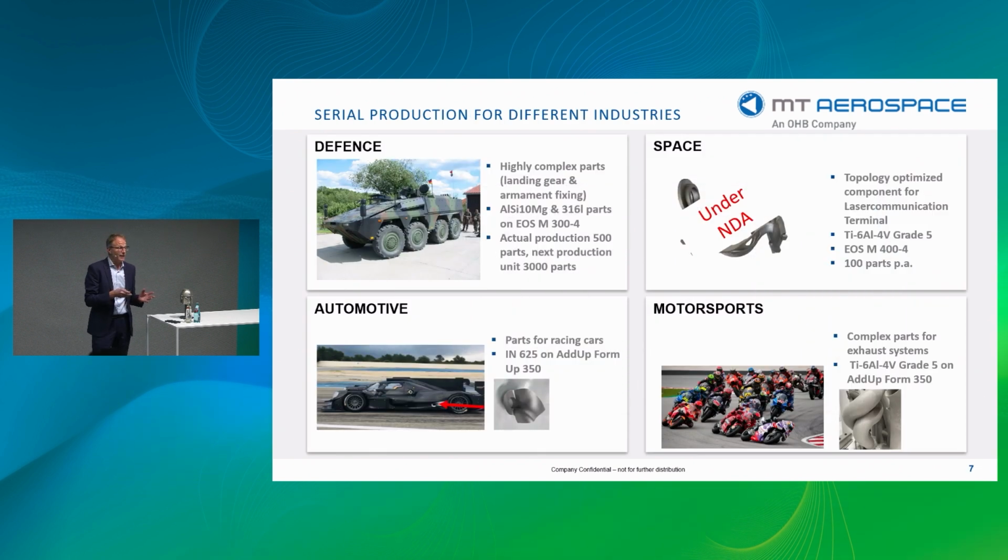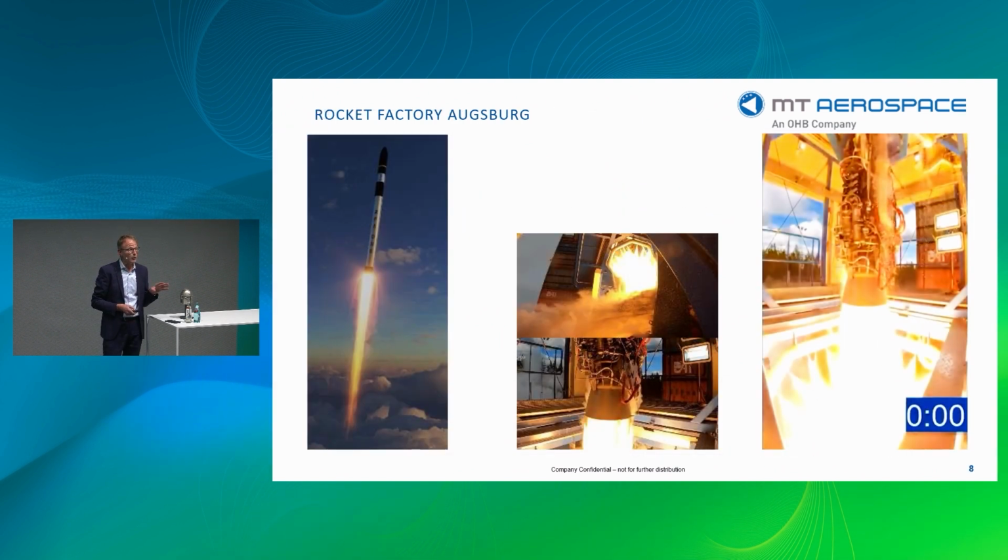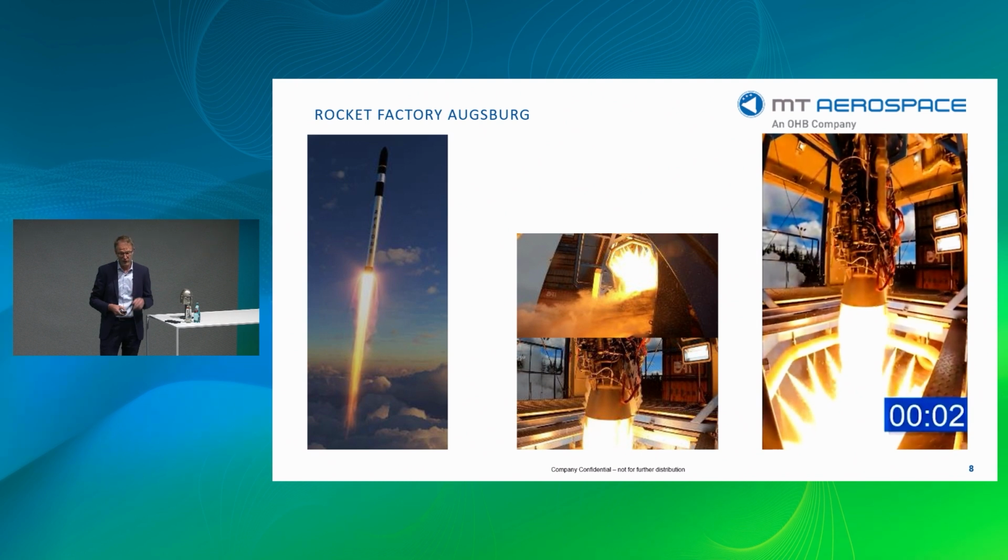So we're not only active in space, aerospace, we're also doing serial production projects in defense, space, automotive, motorsports. So we go beyond space and aerospace. Today I will focus on what we do in space. And to start with powder bed, I brought two examples here.